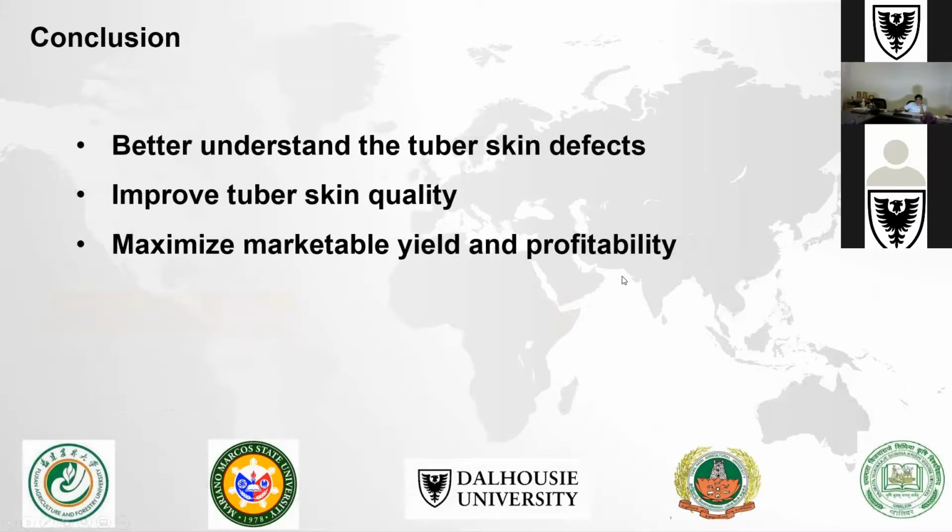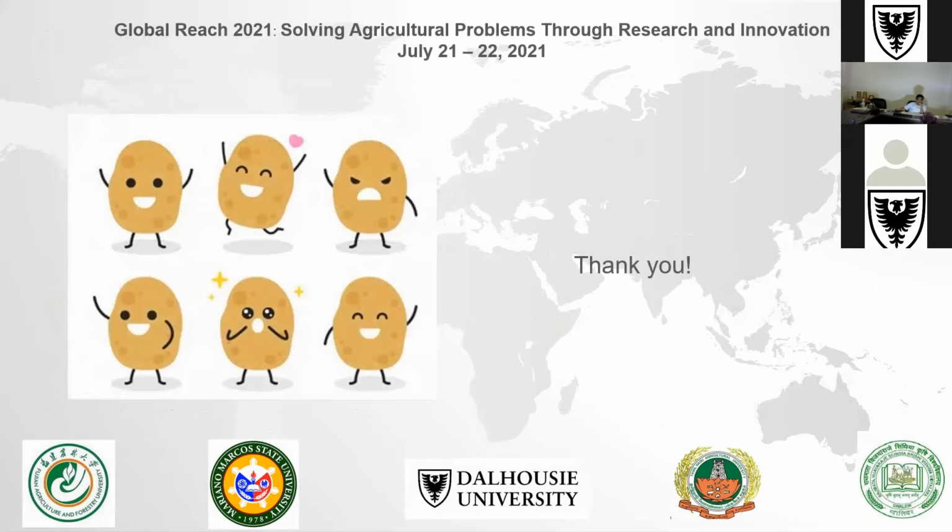In conclusion, this project helps us better understand the tuber skin defects, particularly for the Dark Red Norland cultivar, and the outcome will help farmers to improve Dark Red Norland tuber quality and reduce economic losses in the fresh market resulting from these defects. So that's all for my presentation today.